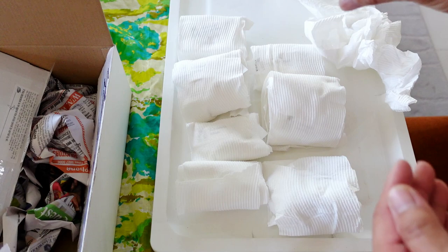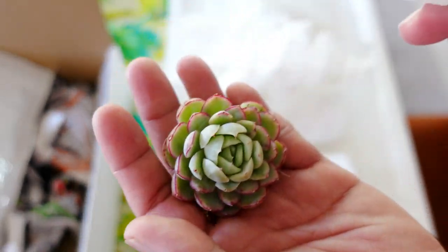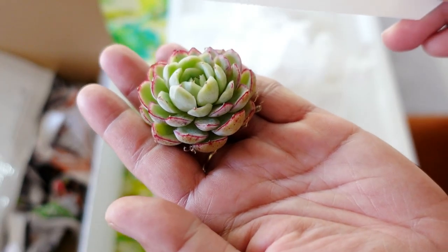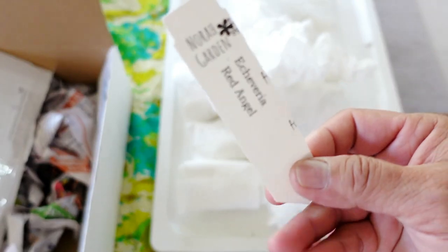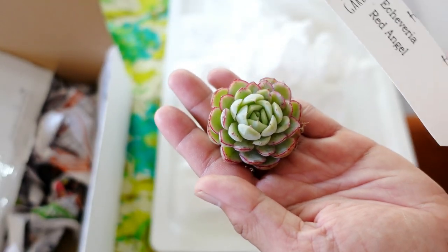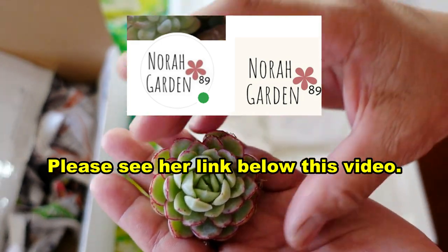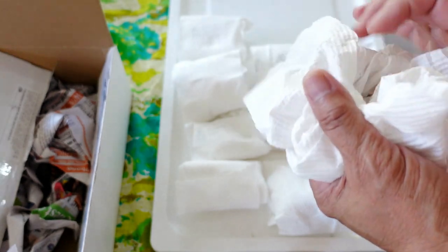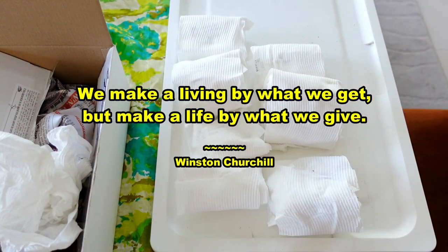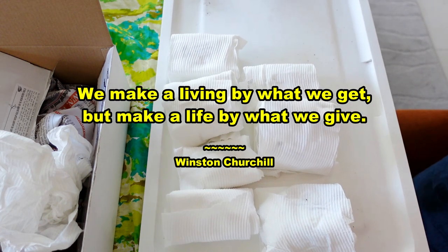And I wasn't gonna do a video, but the first one I opened up is called Red Angel. Red Angel, gorgeous plant. Thank you, NORAH GARDEN 89. The best succulent seller in Australia. So very, very generous seller. She said to me, don't do a video, but I'm doing a video because I'm superstitious. And I opened the first one and it says angel, of course.